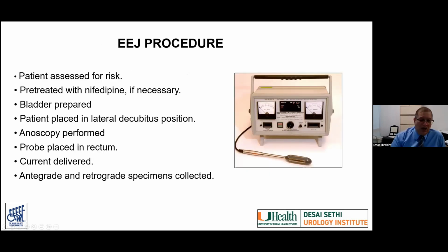So how do we do this procedure currently? Patients, as usual, are assessed for risk. If there is a risk of autonomic dysreflexia, they are treated with nifedipine. The bladder is prepared because there's the risk of retrograde ejaculation, which technically means that the ejaculate coming out of the penis would go back into the bladder. The patient is placed in the lateral decubitus position. Anoscopy is always performed to make sure that there are no abnormalities. A probe is placed in the rectum.